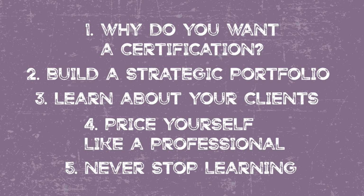The certification, the degree, any of that is just one step in the process, but it never ends. So don't worry about a piece of paper saying you've done it. Use that knowledge, get out into the world and make a difference with what you know. That's where the magic happens.